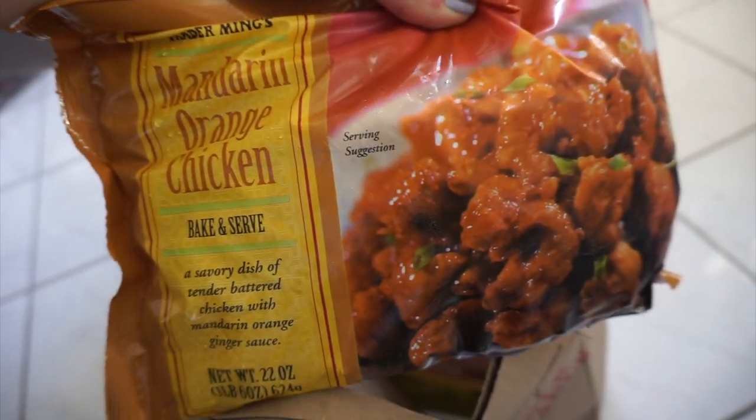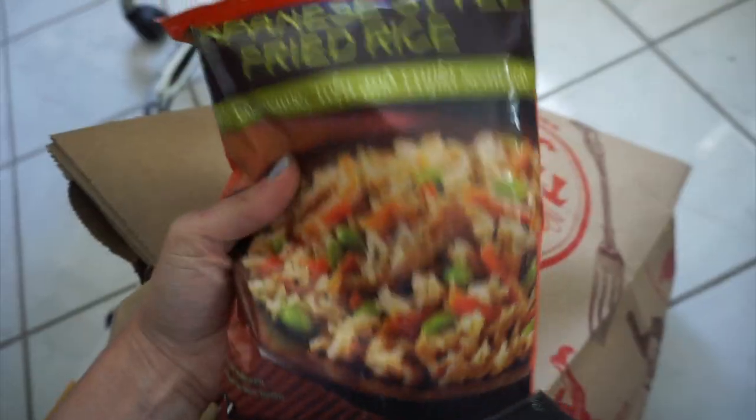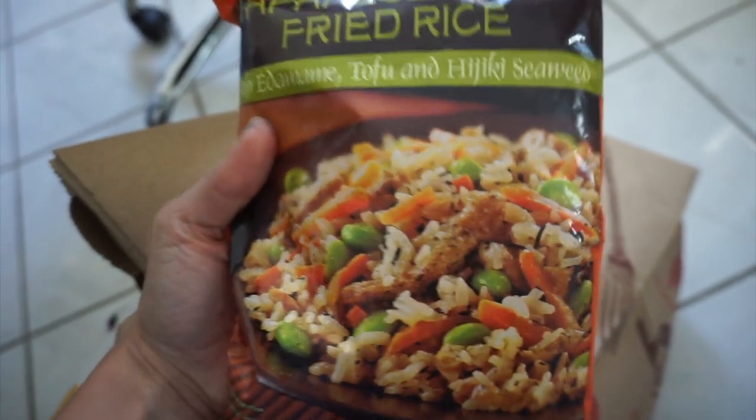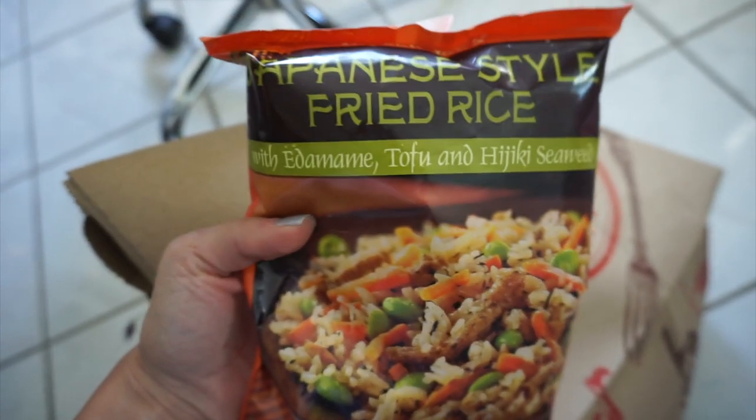This one is a classic favorite, the mandarin orange chicken. We love this. It's delicious. And I got some ground chicken. And I got two bags of my favorite rice, Chinese fried rice. This is so, so good. You guys, I like this way better than the chicken fried rice.